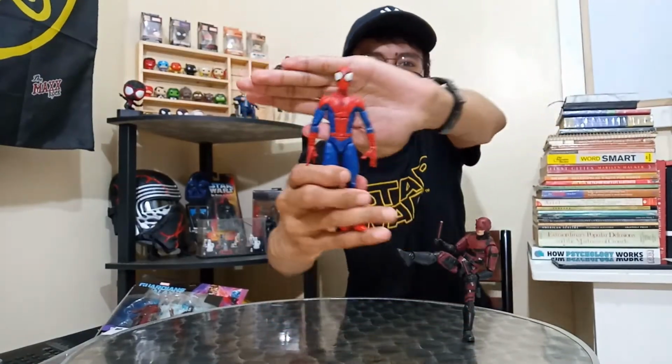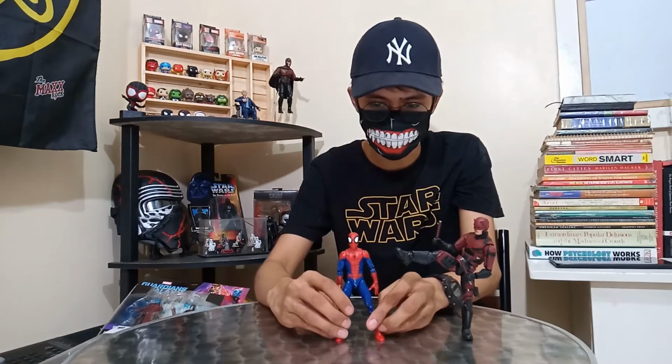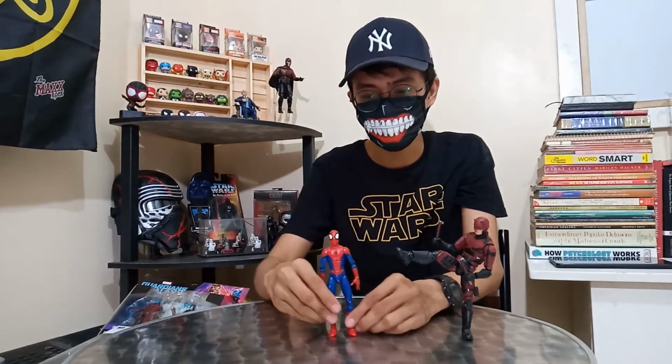Since this is Ultimate Spider-Man, he's younger now. He's supposed to be 15 years old, and for size comparison, here he is next to Daredevil. So he's shorter, obviously, than Daredevil.